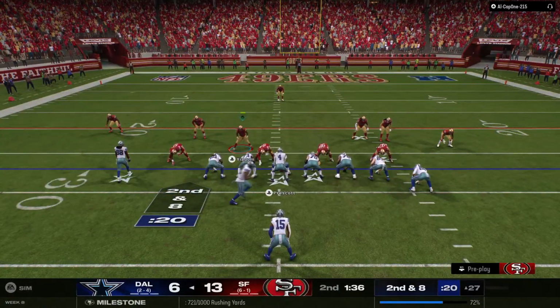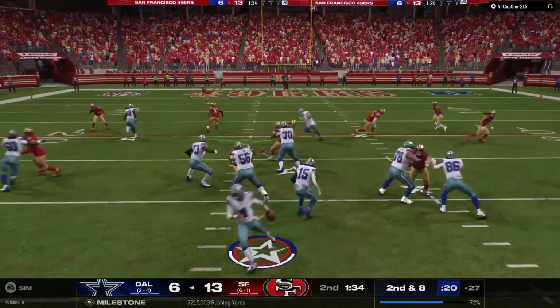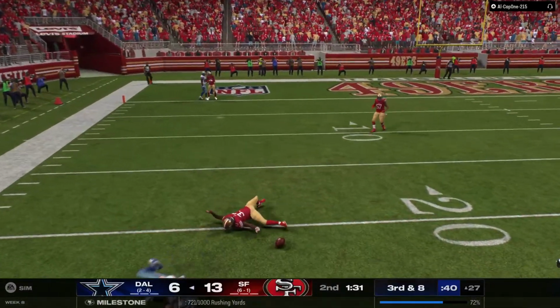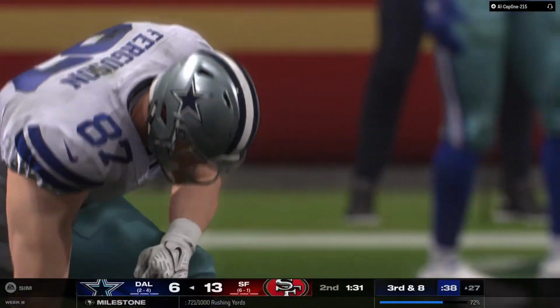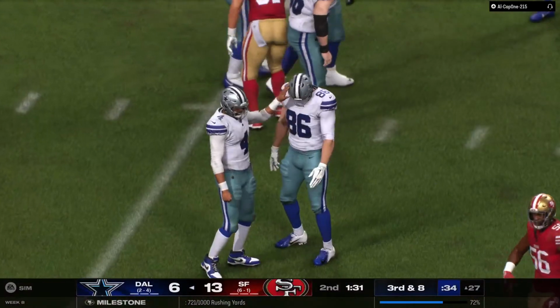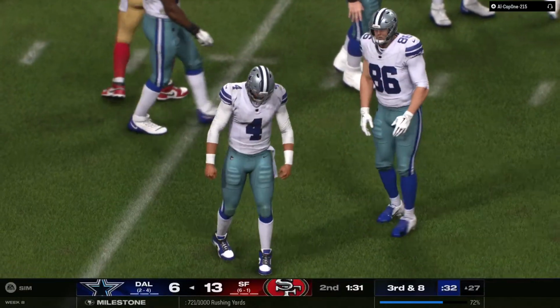Putting the tight end in motion. Now it's a bootleg with Prescott. And that's going to be incomplete. Coverage was good that time. The contact jarring the ball loose and forcing 3rd down.